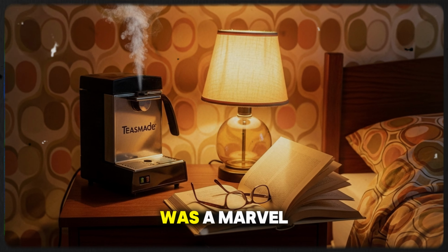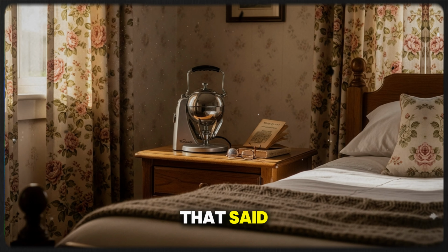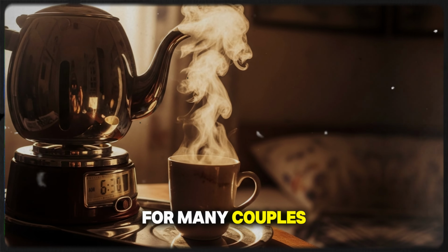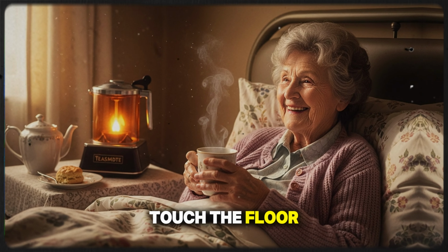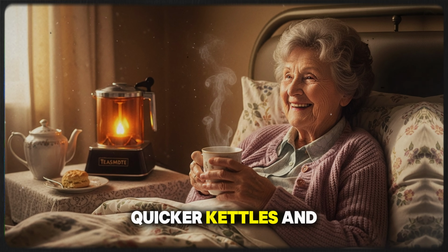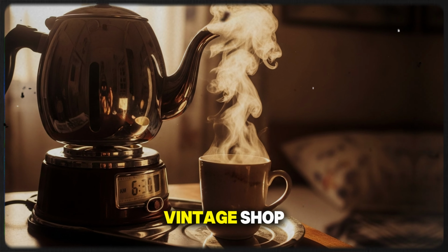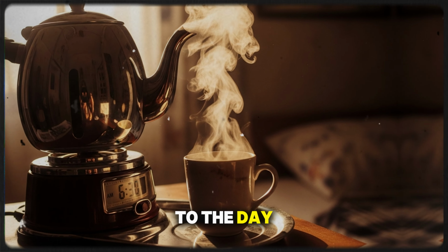The teasmaid was a marvel of its time, a little bit of British ingenuity that said, "Why walk to the kitchen when tea can come to you?" For many couples, it was part of the daily rhythm, the day beginning with a shared cup before feet even touched the floor. Over the years, quicker kettles and changing habits made it less common, but spotting one today in a vintage shop instantly brings back that cozy, steam-filled start to the day.